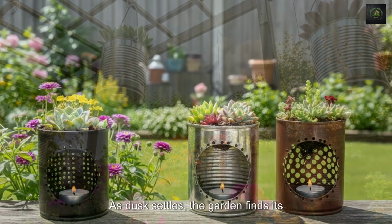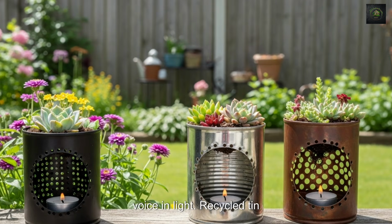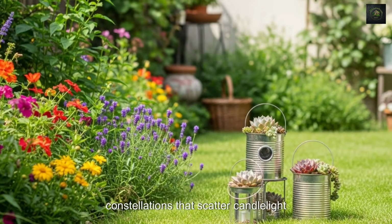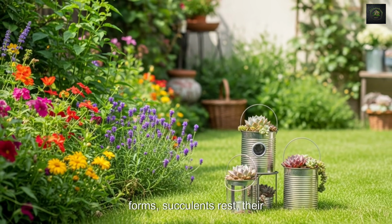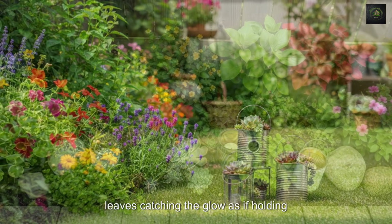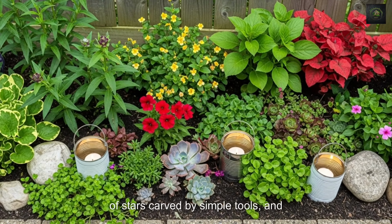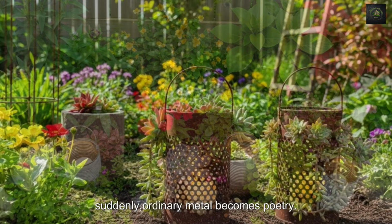As dusk settles, the garden finds its voice in light. Recycled tin cans, once destined for the bin, are reborn as lanterns, punched with tiny constellations that scatter candlelight across the earth. Within their hollow forms, succulents rest, their leaves catching the glow as if holding secrets between flame and foliage. The warmth of fire flickers through patterns of stars carved by simple tools, and suddenly, ordinary metal becomes poetry.